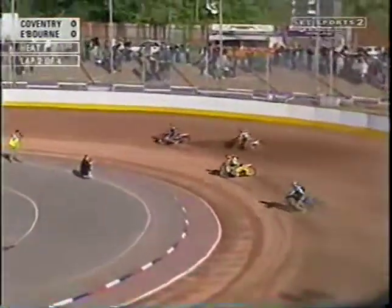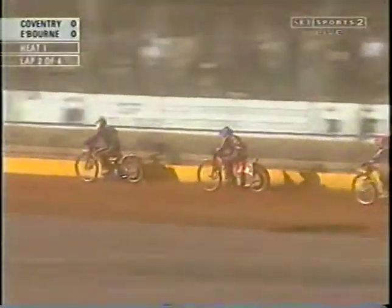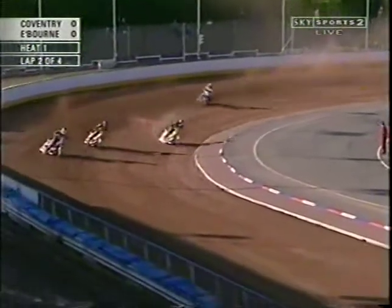Paul Hurry rode here last week in the British final and finished second overall, and he's certainly weighed up the track now. You can see that he really knows where he's going, and he's pulling away in this one. The Coventry pair, though, in quick succession in second and third place, and amazingly Martin Dugard, the number four man of the British League at the moment, tailed off.